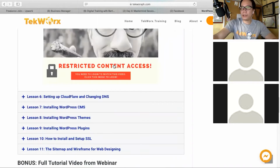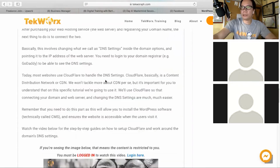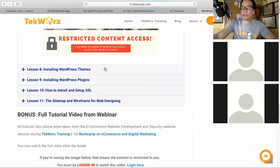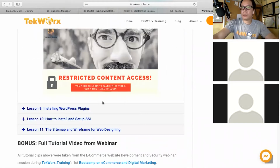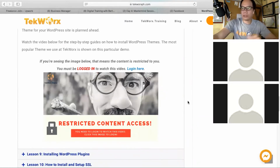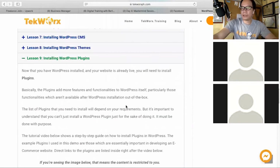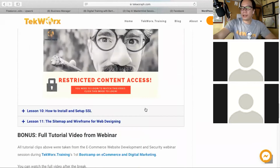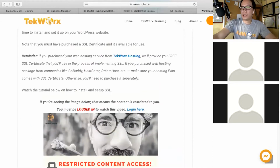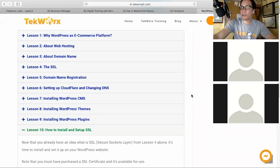So you have there the guide in setting up Cloudflare and updating DNS records, installing CMS, installing WordPress themes, particularly OceanWP, which is our preferred theme in most websites that we do. Of course, the plugins installation is also here, and the rest of the instructions and guides, including setting up the SSL and the configuration of the plugins.